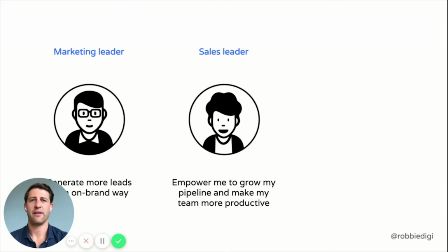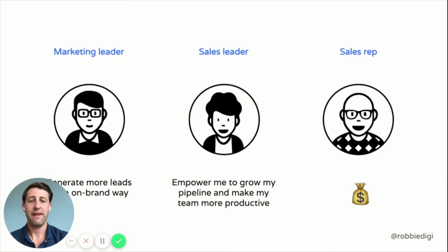Now, in the case of the sales use of Intercom, there's finally another person in the onboarding process, and that's a salesperson that's going to be using it. And typically what they care about is that sweet commission. And so rather than larger ideas about leads and brands and pipeline and more productivity, what the sales rep wants to know is where are these customers and what do I need to do to sell them really quickly so I can make as much commission as possible. So again, when we're onboarding those users to Intercom, we've got to think really differently to the marketing leader or the sales leader. And that's why it's really important to onboard everybody in the whole process.